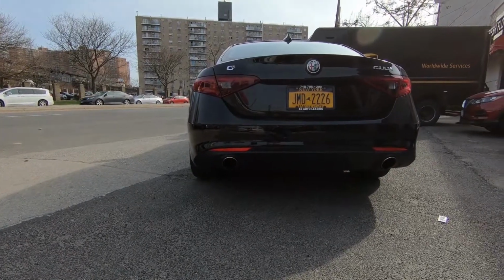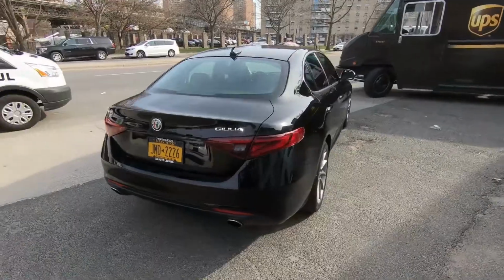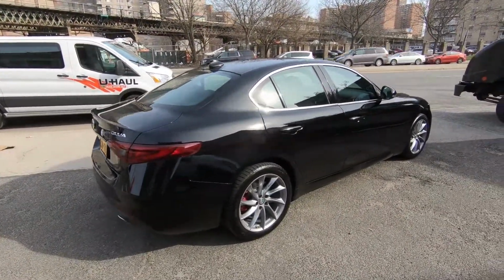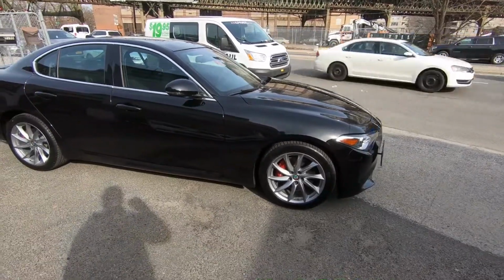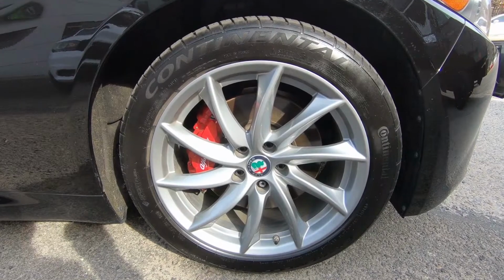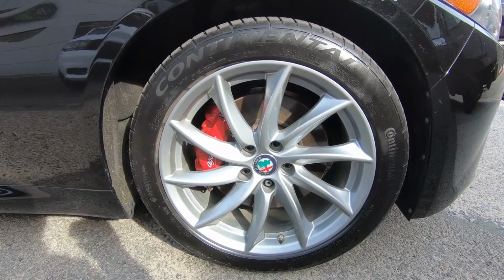But overall, it's a nice car in terms of the design, in terms of the quality, and I would say it's a very interesting brand. It's unique, it's Italian. These cars are built in Italy, in Cassino, Italy to be exact. You also get the front Brembo brakes. Brakes are a mixed feeling. For some people, for me, they're fine.